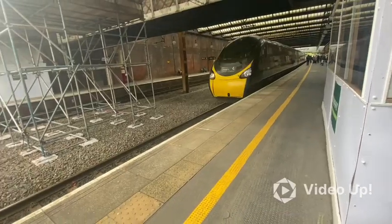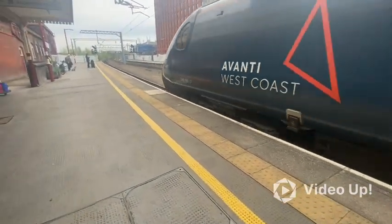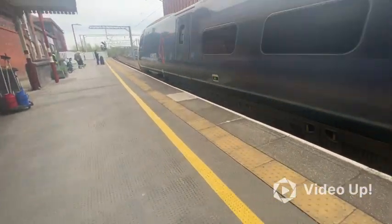Today we're focusing on the northern part of the West Coast Main Line, mainly between Stafford and Rugby via Birmingham New Street. Anyway, today I'm visiting Wolverhampton, Tipton, Dudley Port, Birmingham New Street, Stafford and Kidsgrove. Now is the 1353 Avanti West Coast service to London Euston. It's City of Liverpool, 39131.